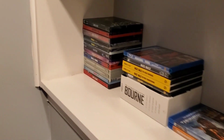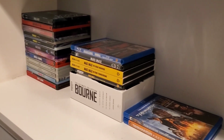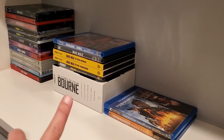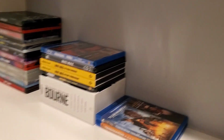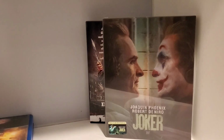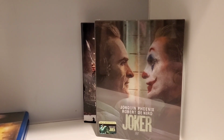So I still do have some steelbooks over here, as you guys can see. And then these are the movies that I'm down to for Action Movie Month. So here's what I have left for the rest of the month to watch. And then, of course, I have my Joker little box set from Dave Durant Cinema that he sent to me. I have that still wrapped up.